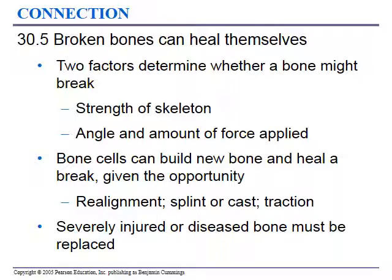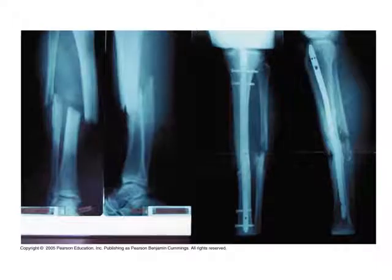All right. Severely injured or diseased bones can actually be replaced. Think hip transplant there. Oh, here's a nice x-ray of a really, look on the left side, someone did something stupid here. Those are really broken leg bones on the left, and then you can see they've actually put pins in them on the right.